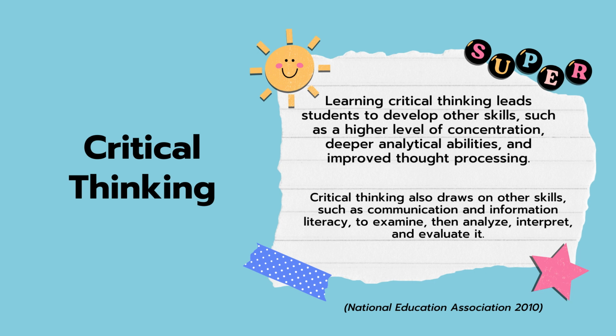It says, learning critical thinking leads students to develop other skills such as a higher level of concentration, deeper analytical abilities, and improved thought processing. Critical thinking also draws on other skills such as communication and information literacy to examine, then analyze, interpret, and evaluate.